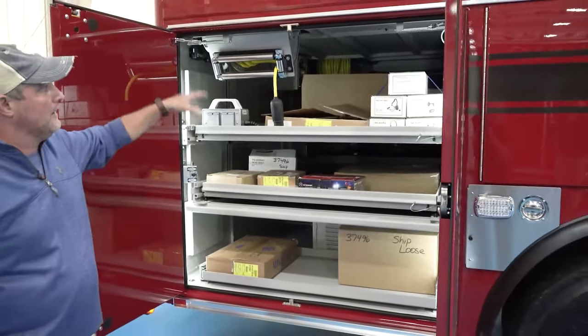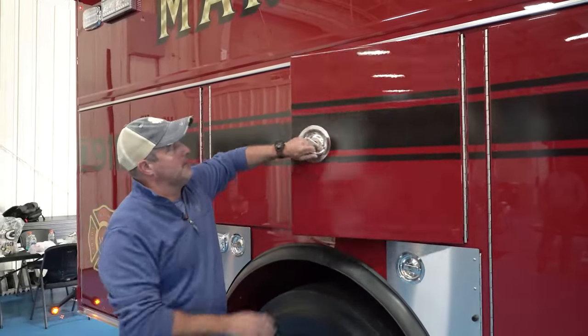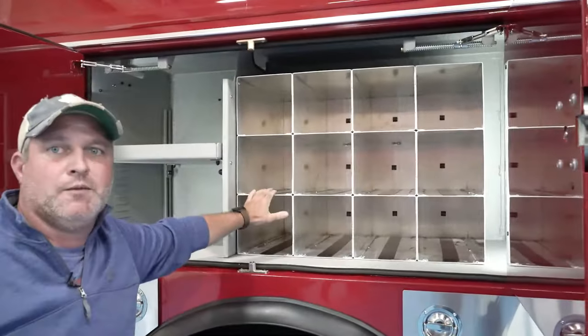It can be accessed here. Anything taller, we can pull from either side. Over wheel wells, two bottles each. We also built one of the capabilities for this truck to carry 12 spare bottles.